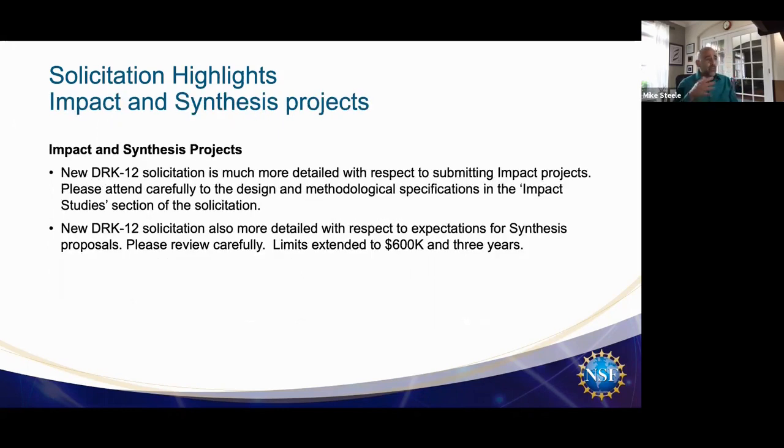We mentioned we did some work on impact studies and synthesis projects. So we were more detailed about submitting impact projects. Impact studies expand the evidence of promise from previous studies to provide more rigorous evidence of the strength of a STEM education innovation or an approach to achieve its intended outcomes. This is accomplished through efficacy or effectiveness studies, and the solicitation goes on to talk about the distinction we see between the efficacy and effectiveness studies, but either of those have a home under impact.